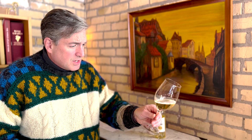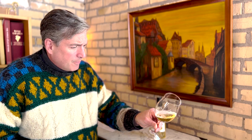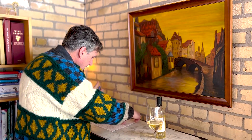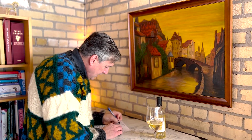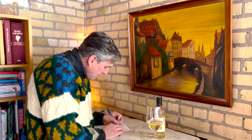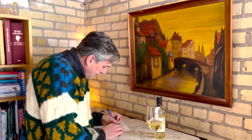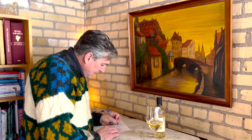Now it's bright in here today, so I can see the color well. Riesling can sometimes have a greenish hue. Here's what it looks like to me. And I will fill out my card. So we've got Riesling from Bulgaria, and it will be made in stainless.